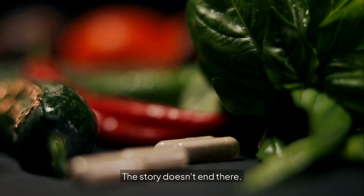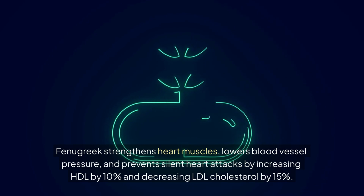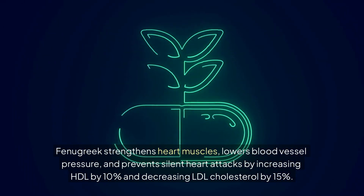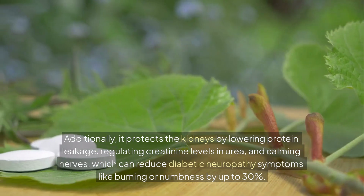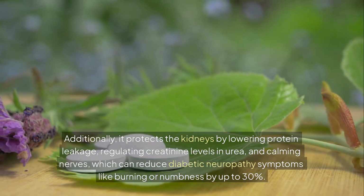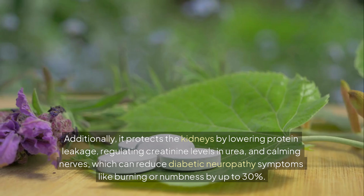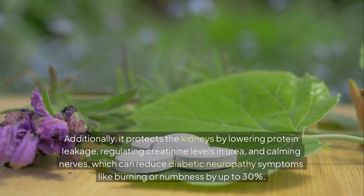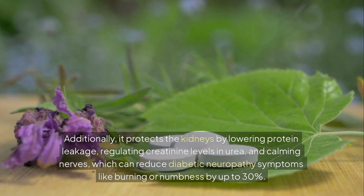The story doesn't end there. Fenugreek strengthens heart muscles, lowers blood vessel pressure, and prevents silent heart attacks by increasing HDL by 10% and decreasing LDL cholesterol by 15%. Additionally, it protects the kidneys by lowering protein leakage, regulating creatinine levels in urea, and calming nerves, which can reduce diabetic neuropathy symptoms like burning or numbness by up to 30%.